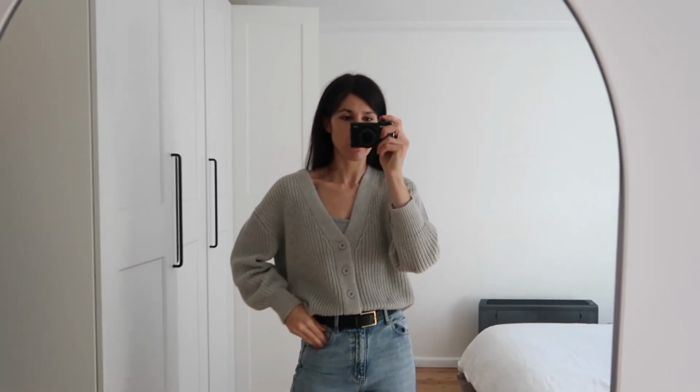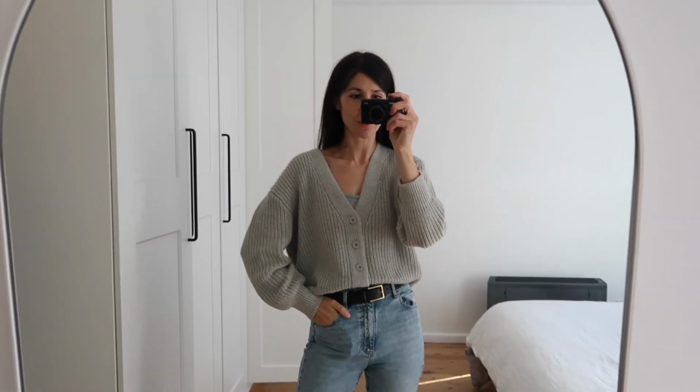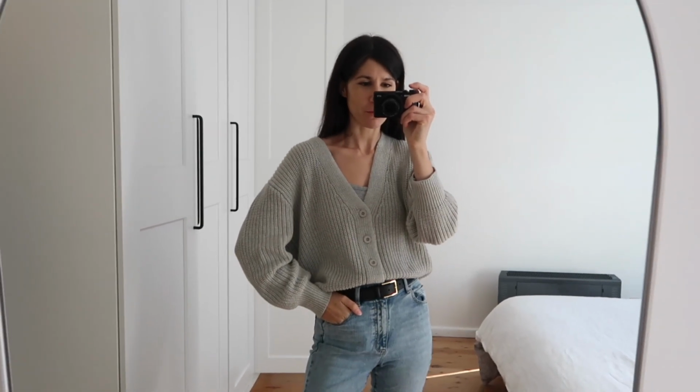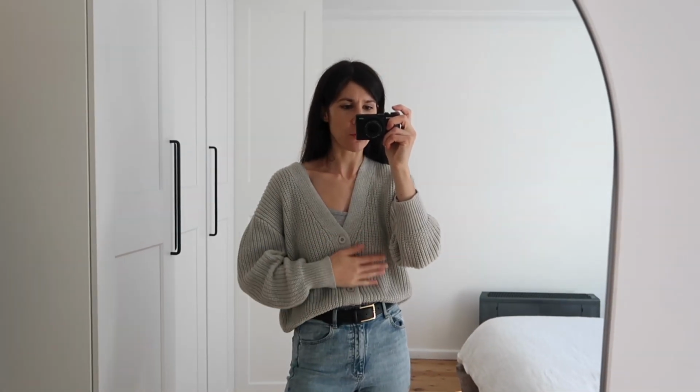I'm going to flip the camera around now. So speaking of Miele, I'm actually wearing our cotton knit cardigan in the grey marl. This I think is my favourite knitwear piece that we've done. It's in the organic cotton.